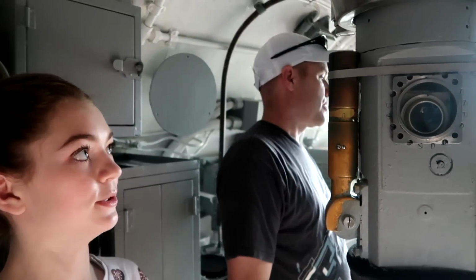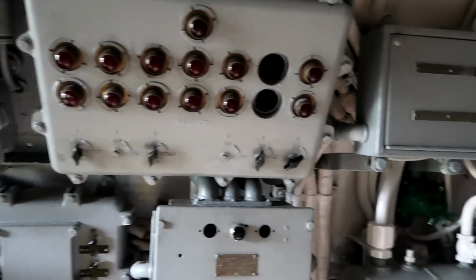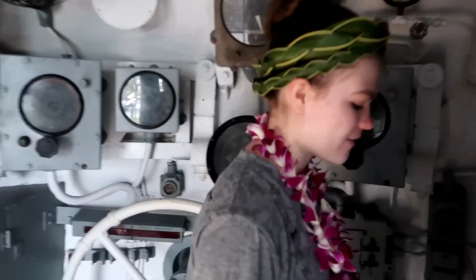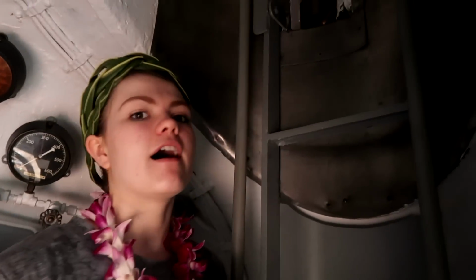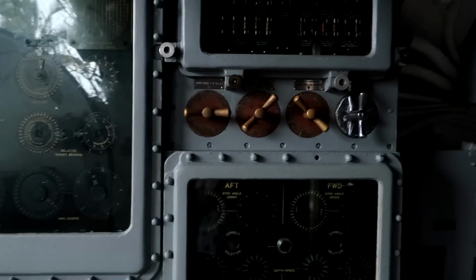So what does the periscope do, Dad? So you can see outside the submarine. Oh yes. It's an optical lens. Look at all of these buttons, everything. Where's Ty? Look! I was gonna go up this, but I think it's sealed shut. You can see everything that's inside of this little submarine tower.